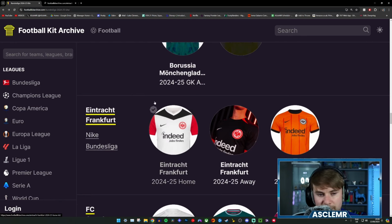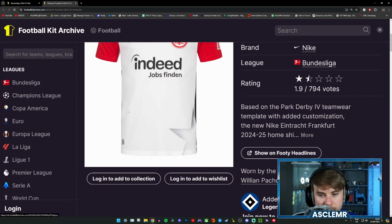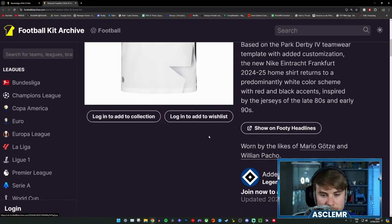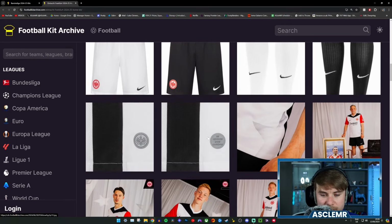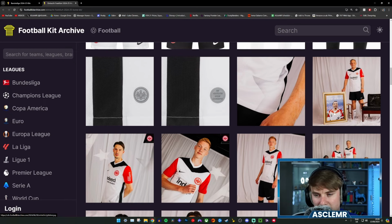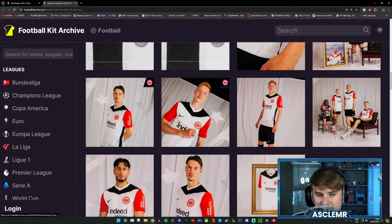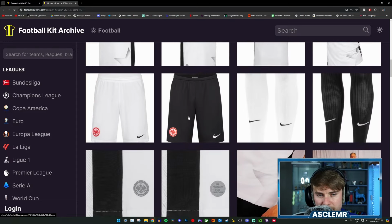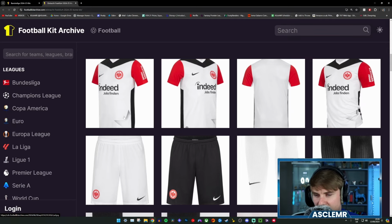Next, we have Eintracht Frankfurt. It's okay. It's not bad by any stretch. Looks a little bit boring, mind you. I mean, it's inspired by that, but doesn't look anything like that, really. The star's a bit of a weird one, isn't it? Having the star on the kit just down here. You can't see it in all the images, but it's like a little star, and it's a bit strange.